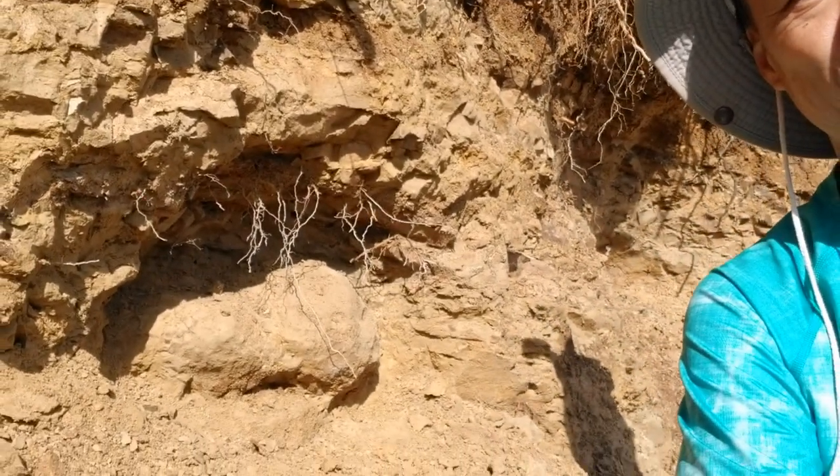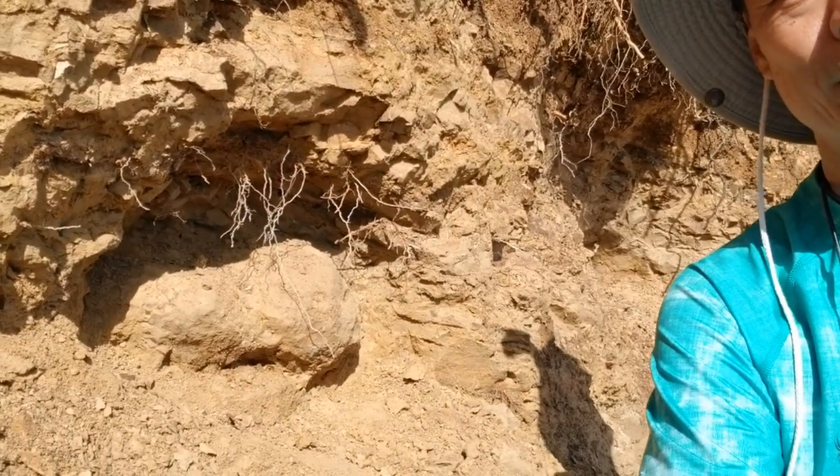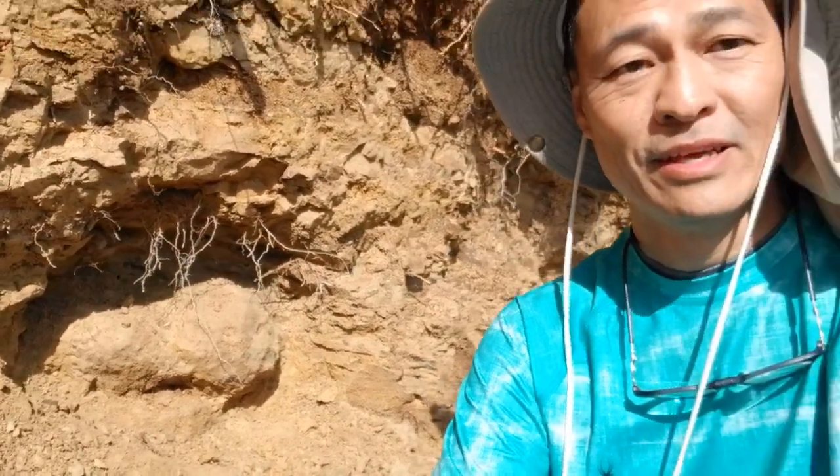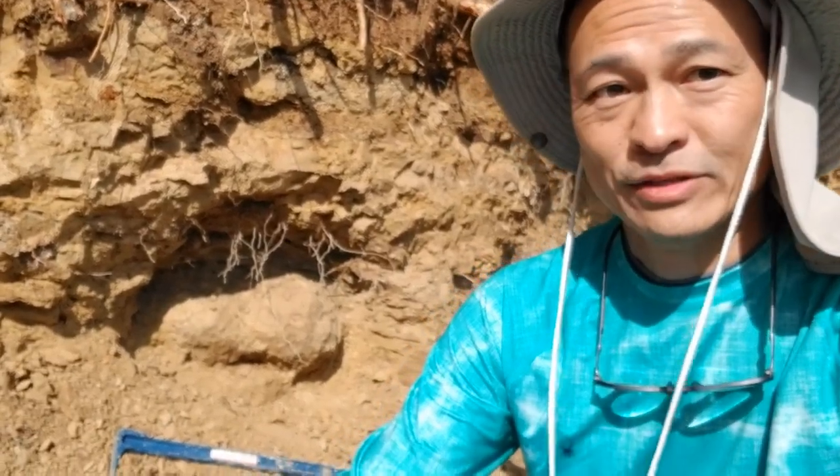Taking a break and giving the arms a rest, because it is all arm and back work out here. That's how far I got. Feels like it's been an hour, but it's probably only been about 20 minutes or so. I can't tell. Lost track of time, but it is a lot of work. Just got to go slow.